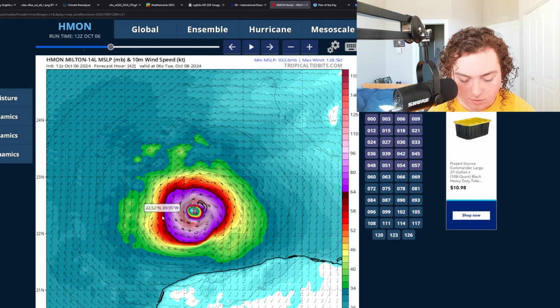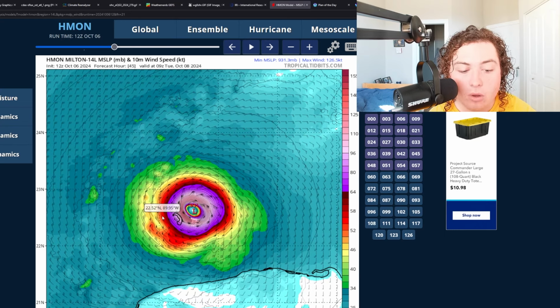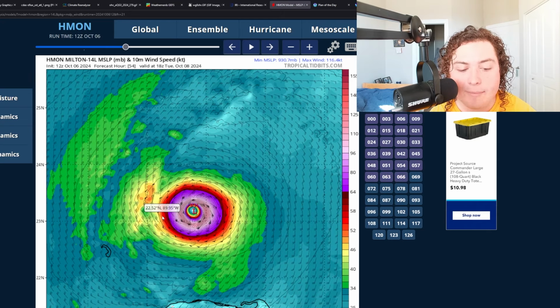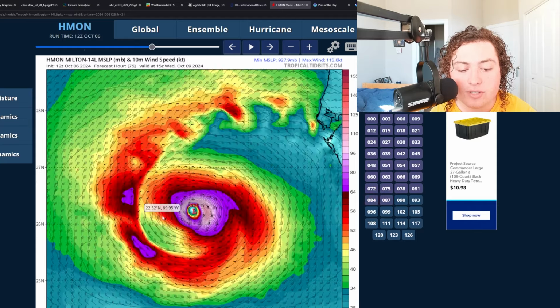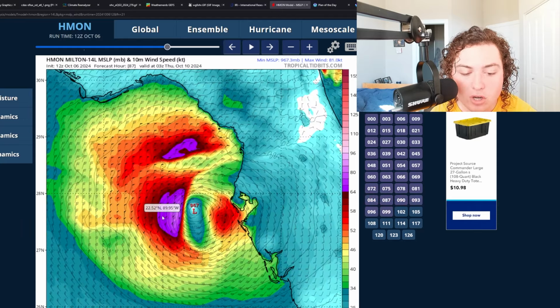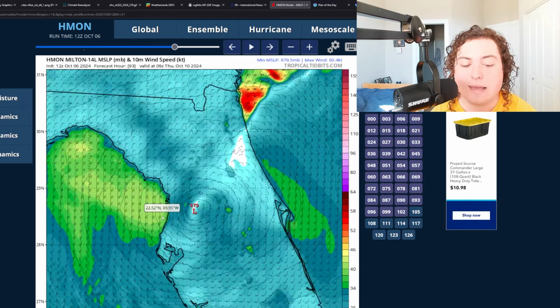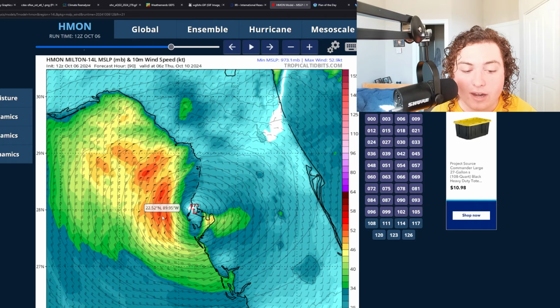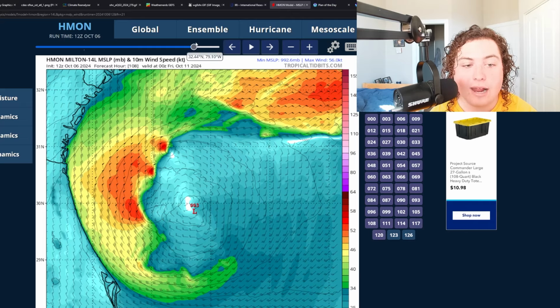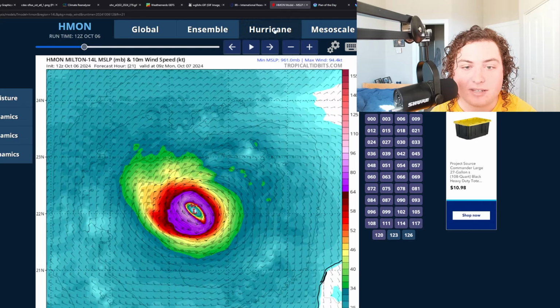It's off the coast of the Yucatan Peninsula. It's a chain of islands, I believe it is. I'm not 100% sure. Let me know in the comments down below. But regardless of that, high-end Category 4 hurricane, pressure of 929 millibars, which is absolutely insane. Then it undergoes an eyewall replacement cycle, and then it weakens gradually due to wind shear, and then as it approaches the Tampa Bay region, makes landfall over there as a 973 millibar system, and then moves over Florida and just kind of gets gradually more disorganized afterward.